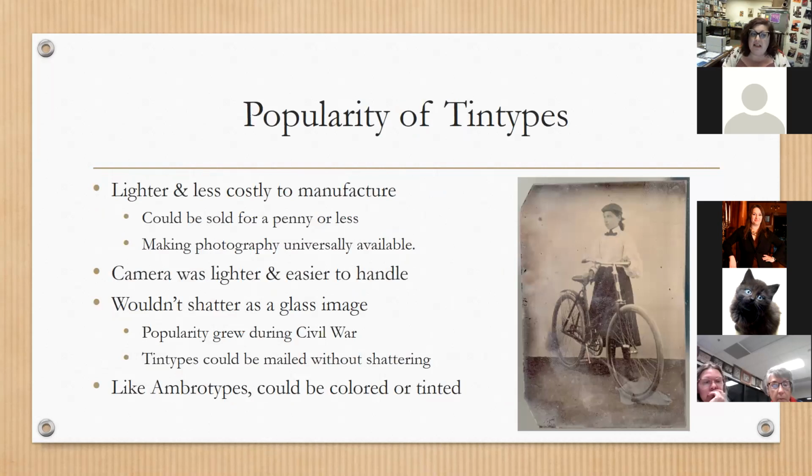Tintypes were a lot lighter and less costly to manage. They could be sold for pennies or less, making photography universally available. Unlike daguerreotypes or ambrotypes, daguerreotypes could cost an average person almost a month's wage, ambrotypes almost a week's wage, and tintypes were like pennies. So tintypes finally were able to take photography out of elite or upper middle class people and bring it down to a much wider audience.